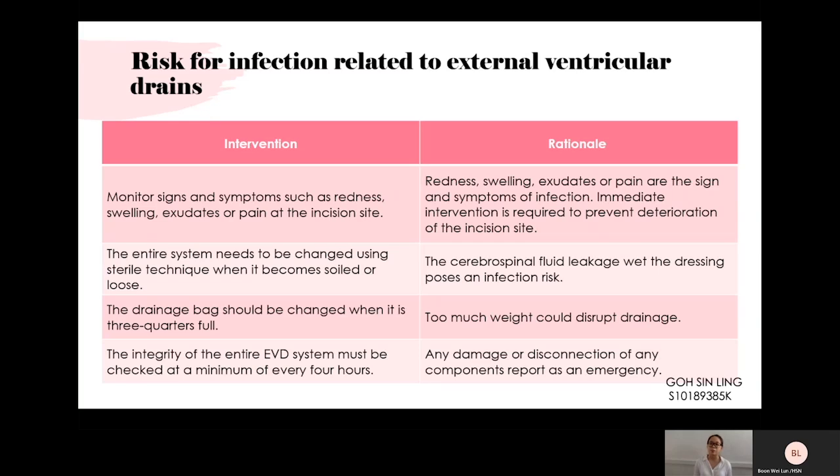And the entire system needs to be changed using sterile technique when it becomes soiled or loose. The cerebrospinal fluid leakage wetting the dressing poses an infection risk. The drainage bag should be changed when it is 3/4 full. Too much weight could disrupt drainage. And we also need to ensure the integrity of the entire EVD system is checked at a minimum of every 4 hours. Any damage or disconnection of any components should be reported as an emergency.